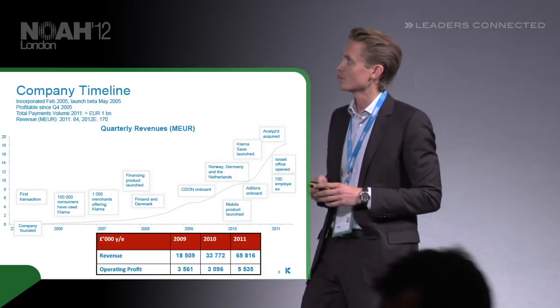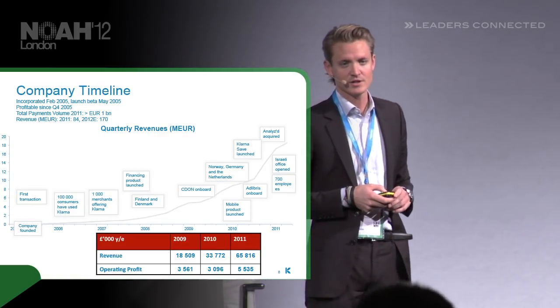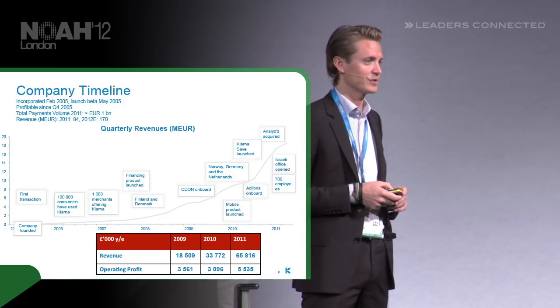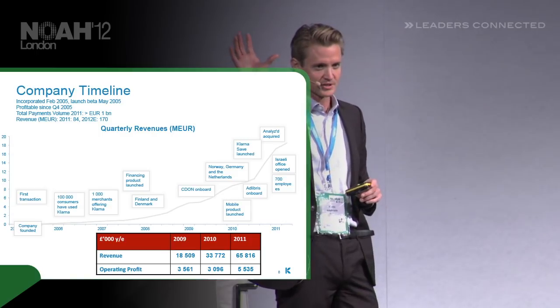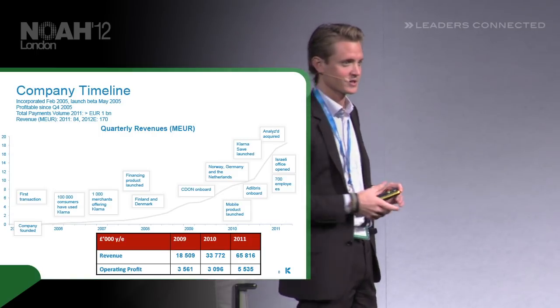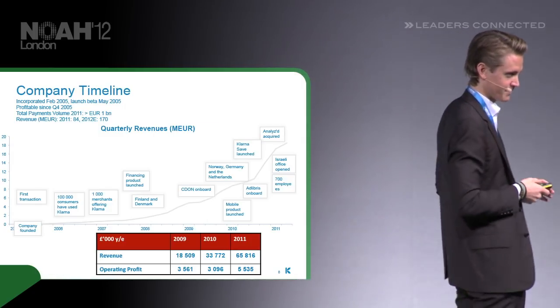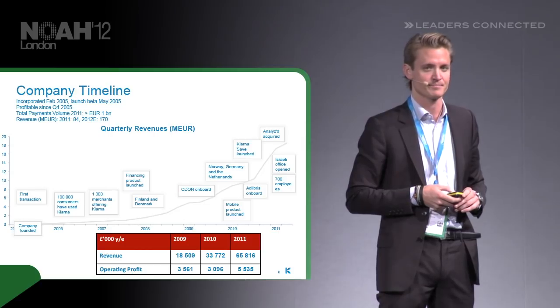And looking at where we are today, we are more than 750 people doing this. We're present with our payment options in 7 markets, mainly the Nordics, Germany, Holland, and now recently Austria, since 2 weeks back. And we also have risk decision and development teams in Tel Aviv, Israel.